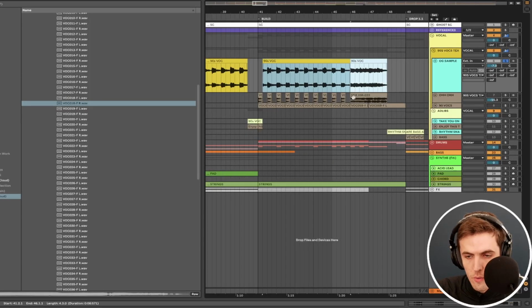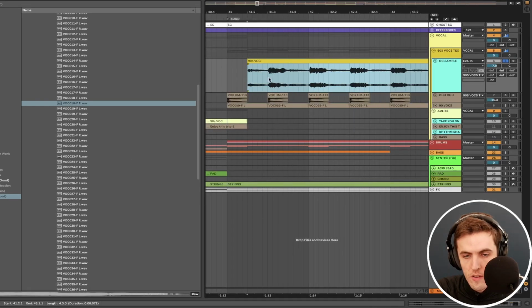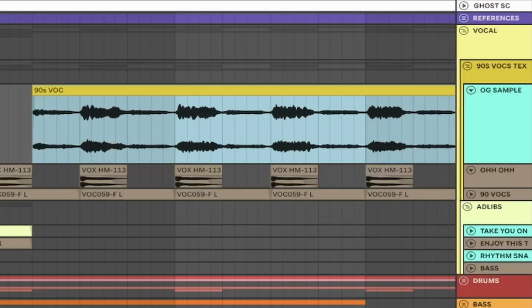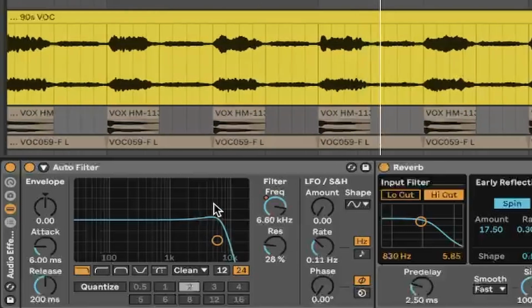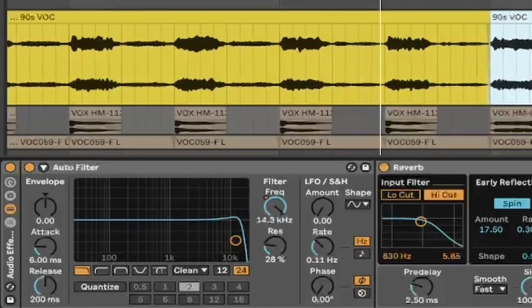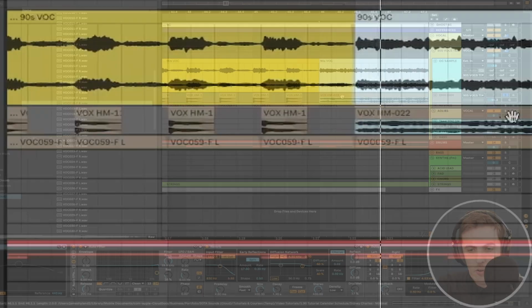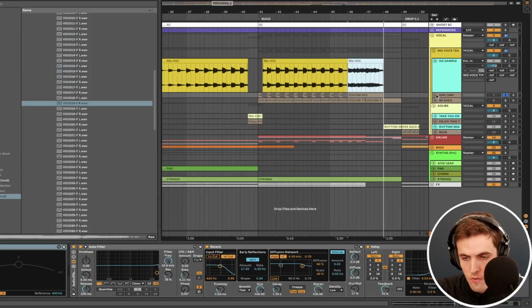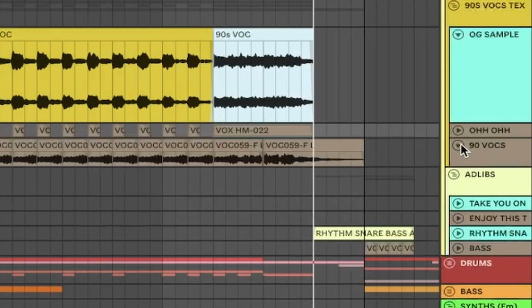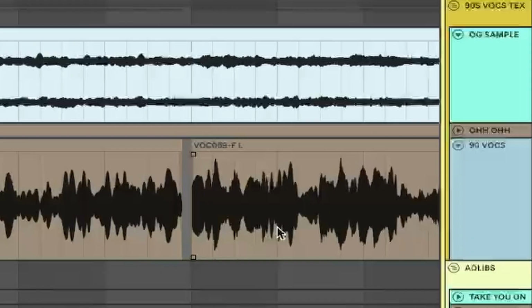So essentially what I believe he's done is he's found one of those phrases and he's created this rising effect by basically taking a syllable within that sample. And basically all I've done here is I've used an auto filter to gradually build it up. And then I've taken this sung vocal. So that's the first example I had.